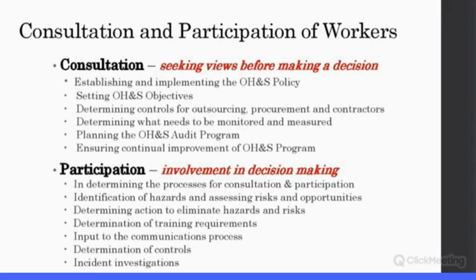The other big one here is in incident investigations. You need to clearly have employee participation in the investigation of and corrective action of incidents. Now, most companies do a very good job with the actual employee that's hurt. They're involved, their supervisor is involved, but you're going to have to look for ways to get other people involved in the incident investigation process. So again, take a look at that, and that'll be one of these areas that your auditors will audit quite heavily.